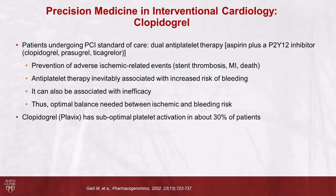So patients who undergo percutaneous coronary intervention usually have a standard of care for treatment where they're given dual antiplatelet therapy, which would be aspirin plus a P2Y12 inhibitor, usually clopidogrel, but sometimes prasugrel or ticagrelor. The purpose of this is to prevent adverse ischemic-related events. But as you can imagine, there's an increased risk of bleeding when you're given these antiplatelet therapies. There's also inefficacy that can occur, so may not have enough antiplatelet effect. So a balance between ischemic and bleeding risk really needs to take place.